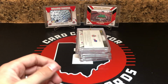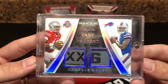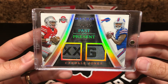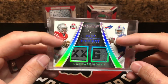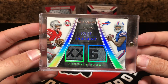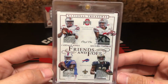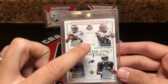So then moving on, again, a couple Cardale Jones here. There's not as many of him in the front or towards the top, but dual 1 of 1 tag rookie patch, past and present. Big fan of the college to pro stuff, like passing the torch or turning pro or stuff like that they do. So this was super cool. But Cardale Jones 101, another dual or college to pro card that actually has 2 Buckeyes on it.